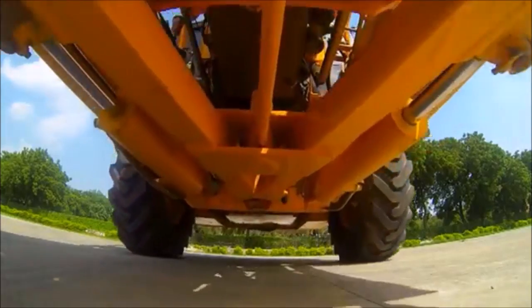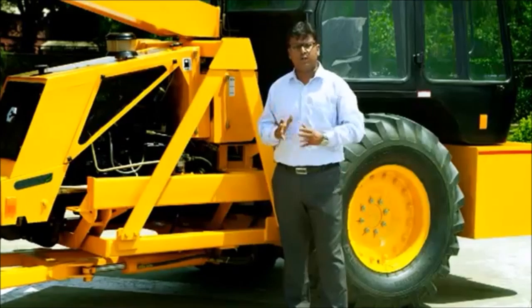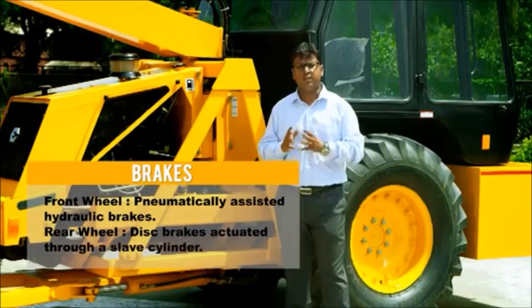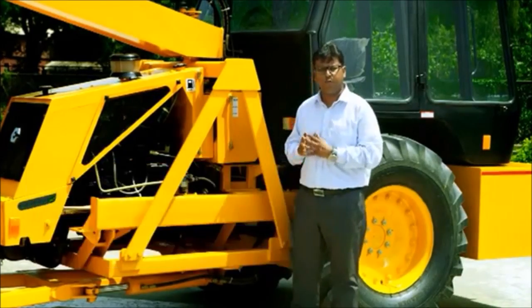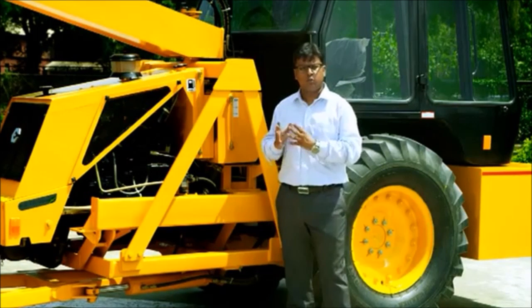On the rear side, the braking system is again which differentiates our product from competition. Our braking system on the rear is disc brake. The competition doesn't offer disc brake on the rear wheels. So again we can differentiate our machine from competition through that.